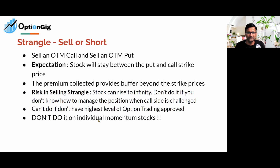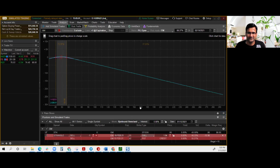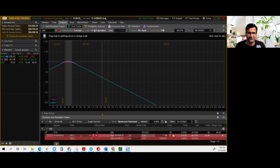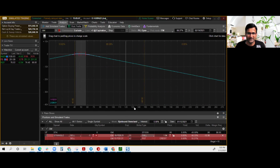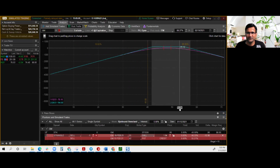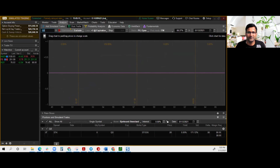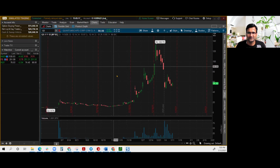And lastly, don't do it on individual momentum stocks. The reason: when you're doing this trade, you are expecting the stock to not make huge movements. What happened to momentum stocks? I know this is a few people's favorite. Look at the amount of movement it's making.